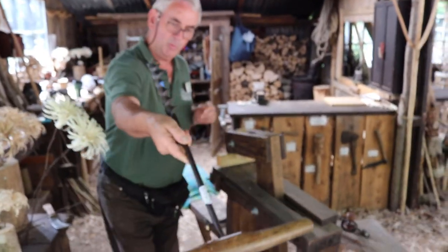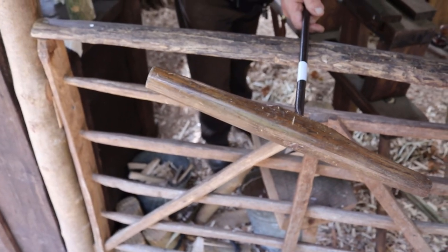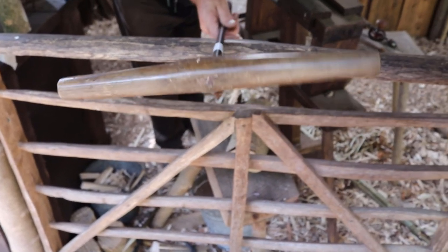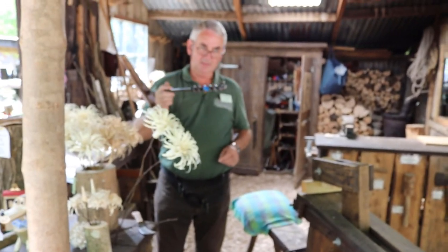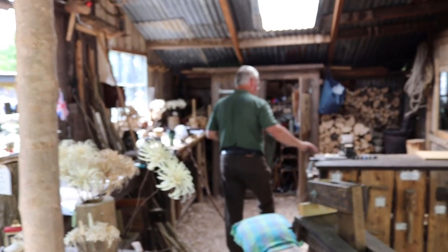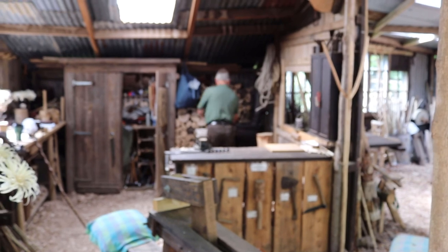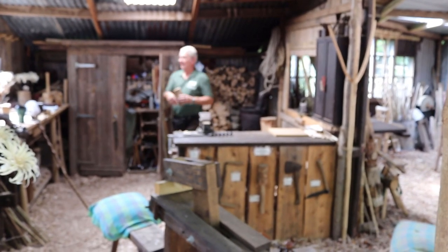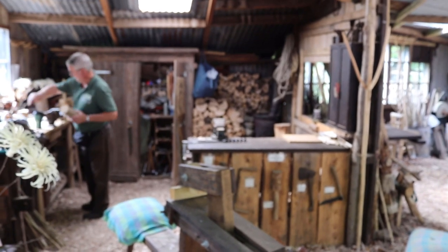Wow. You can see all of the woodworm and things that's in the handles, all been dyed over. Unbelievable, isn't it? And I will still use that over a conventional normal drill. I'll just try and show you if I can, if it'll work. Put him in there.